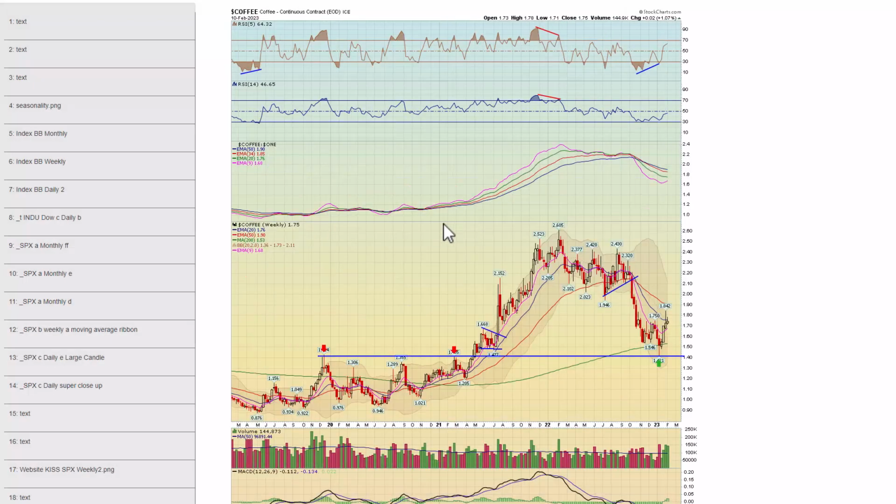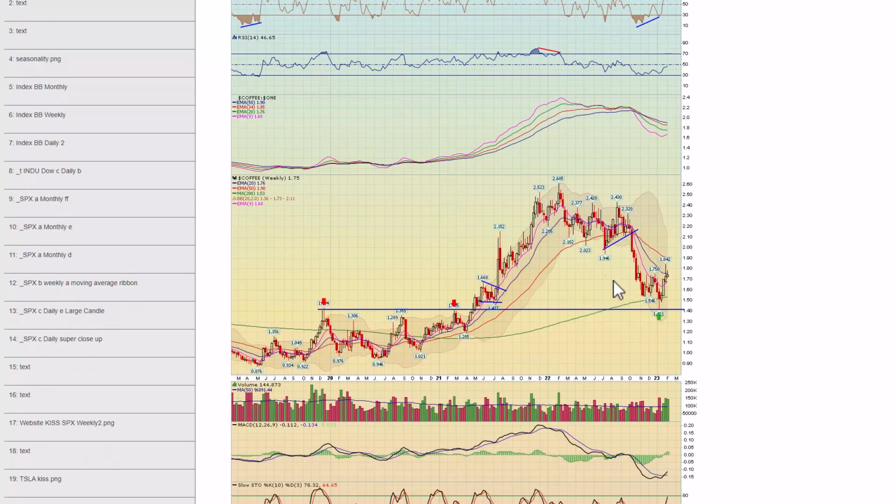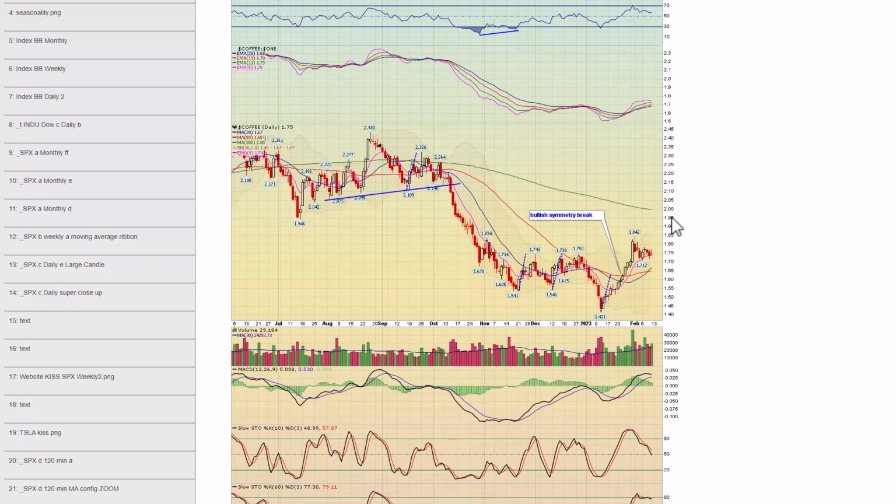Next, chart number 73, coffee. As you know, coffee had a nice correction last year, but it bounced perfectly off this horizontal line, which was previous resistance. Just beautiful, textbook. This could go in a textbook on technical analysis. Previous resistance becoming support.